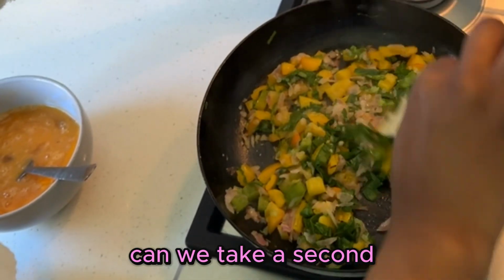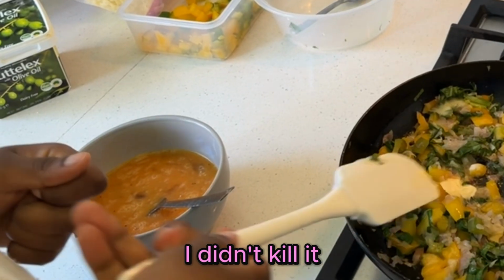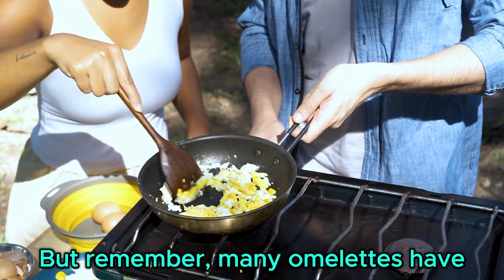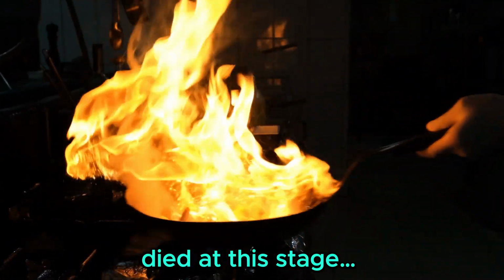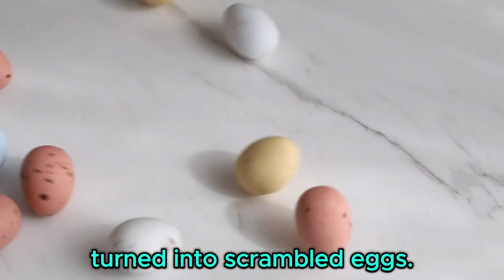Can we take a second? I actually grew this. Me. I didn't kill it. Confidence is high. But remember, many omelets have died at this stage. Burned, stuck to pans, or worse, turned into scrambled eggs.